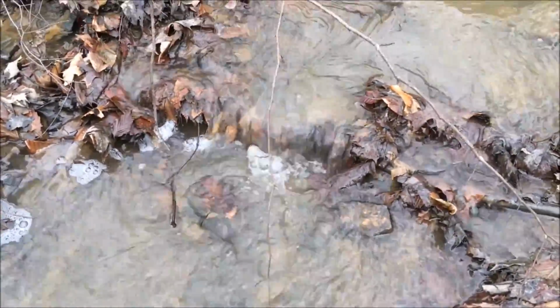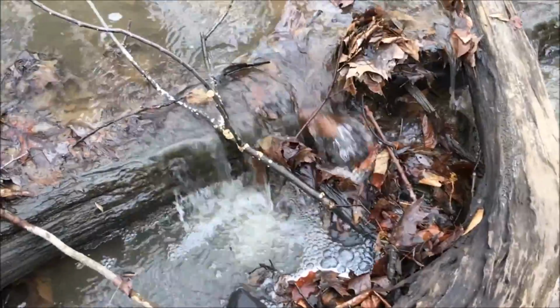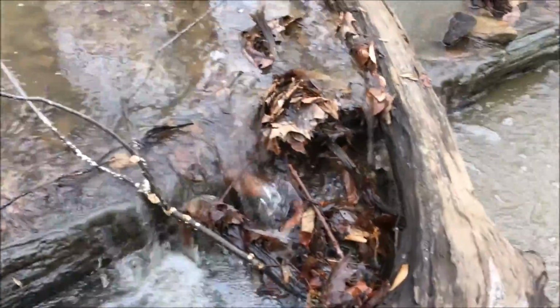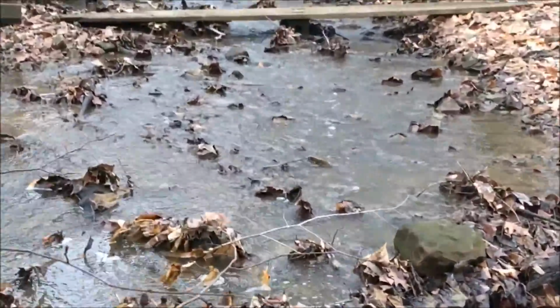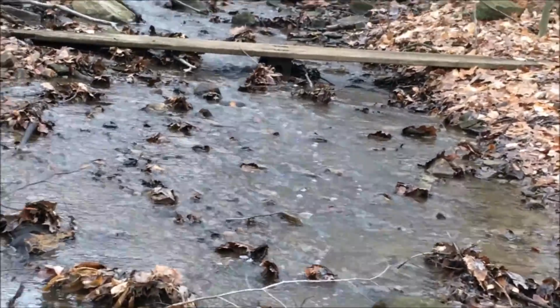This looks really, really cool. But I'm going to move on to the biggest one, because that one looks amazing with how fast the water's moving. And if we look up the stream, underneath the bridge, look at how fast that water's moving. It's moving really, really quickly.